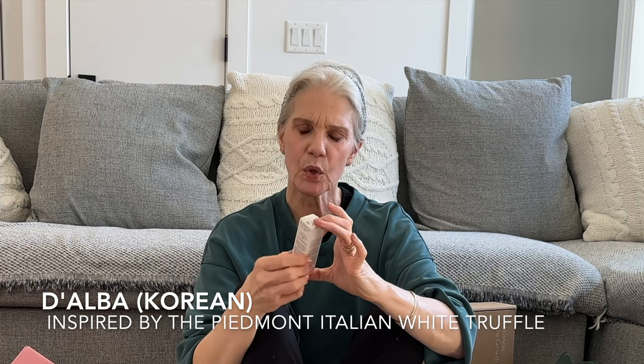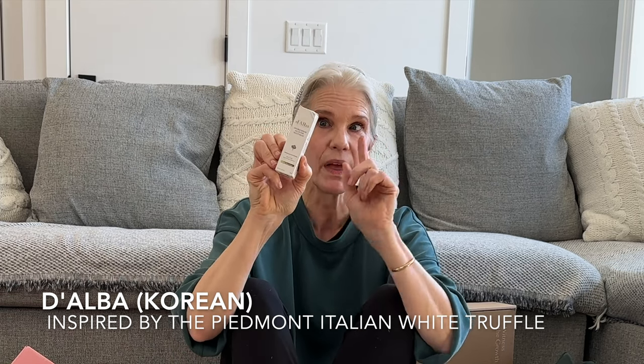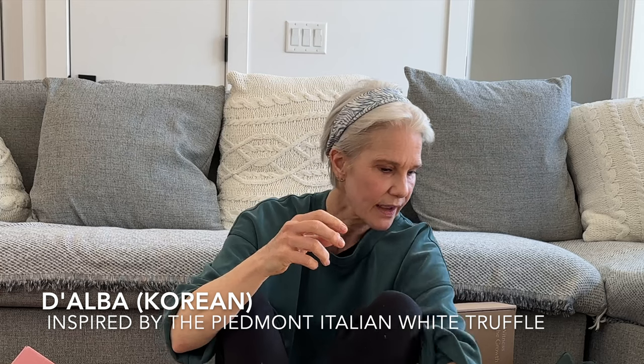And this is DEALBA. I believe it's a Japanese or Korean company. This is a vegan product. It's their double serum all-in-one multi-balm. I'm going to check this out because, like I said, I need to look into some more serums.